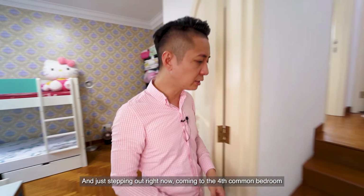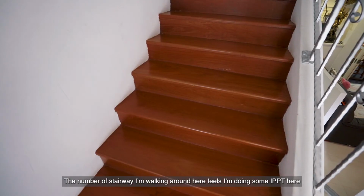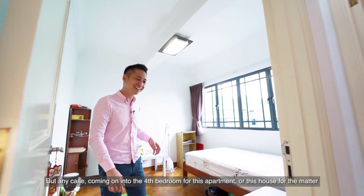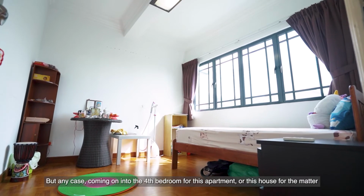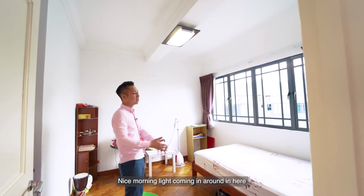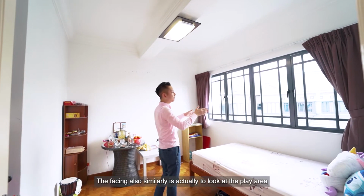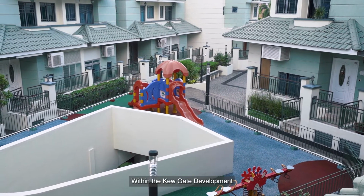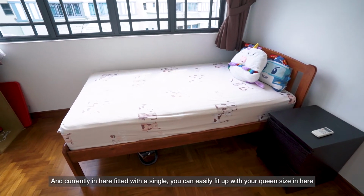And just stepping out right now, coming to the 4th common bedroom, the number of stairways I'm walking around here feels like I'm doing some IPPT. But in any case, coming into the 4th bedroom for this apartment, or this house for that matter, we can see currently it is the maid's room. Nice morning light coming in here. The facing also looks at the play area within the Kew Gate development. And currently fitted with a single, you can easily fit your queen size on here.